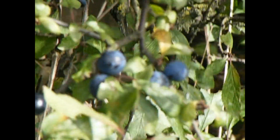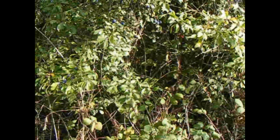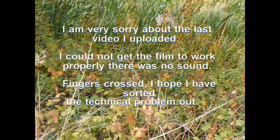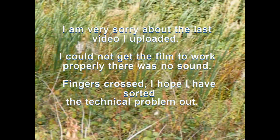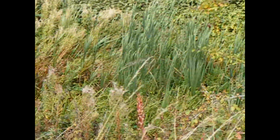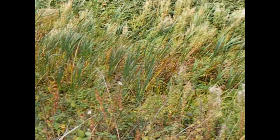Strawberries. Wow, and there's lots of them. Well, we're on the Transpennine Way, and that's the canal. You can just see at the bottom there. You can see it's not been anything done to it for years. You'd have to know that the canal's there at all at this stage. But further down I think it's used by fishermen, so it's open.